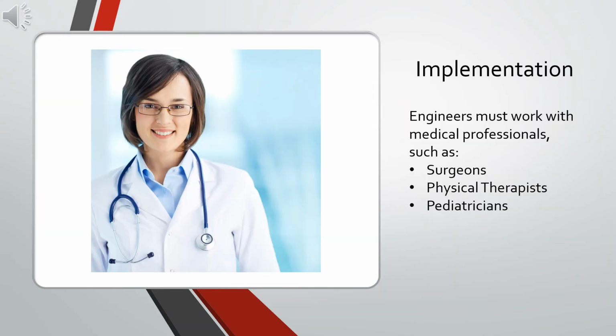When it comes to the implementation of prosthetics, the previously mentioned engineers must communicate with medical professionals so that both sides understand how the limb can be installed and maintained. If the integration of the limb requires surgery, the surgeons will need to understand how the prosthetic needs to be attached for it to function properly. If the prosthetic requires training and rehabilitation, physical therapists will also need to understand how to work around the new appendage. Finally, if the prosthetic is to be used on children, pediatricians need to plan replacements as the child grows.